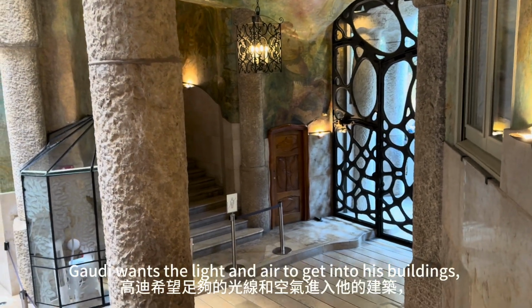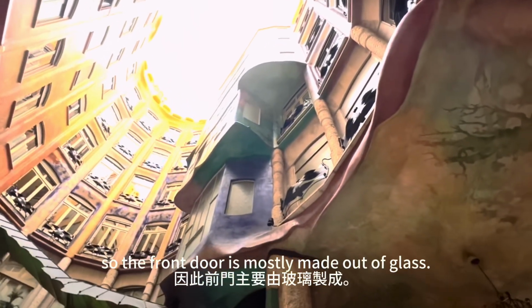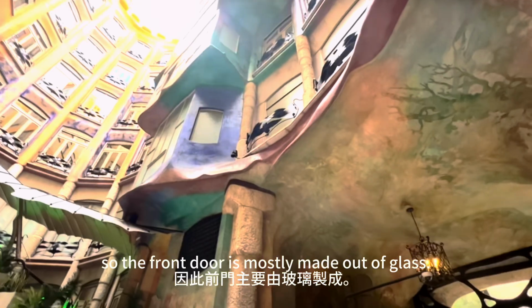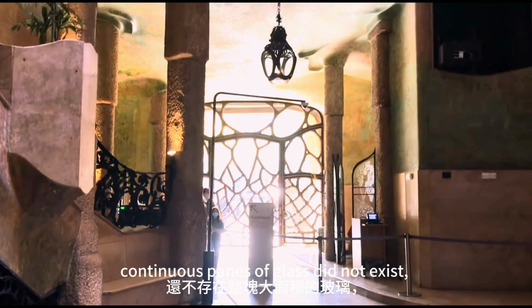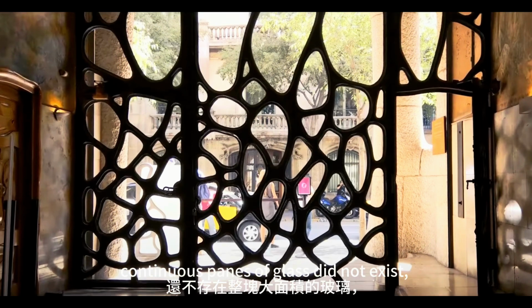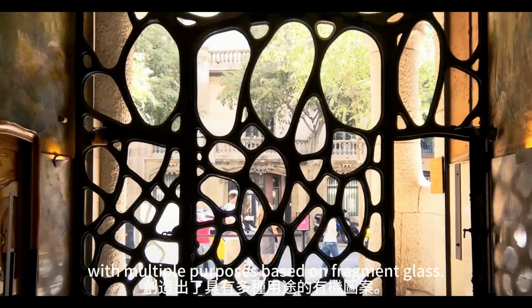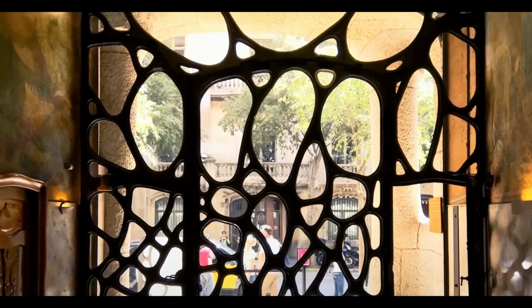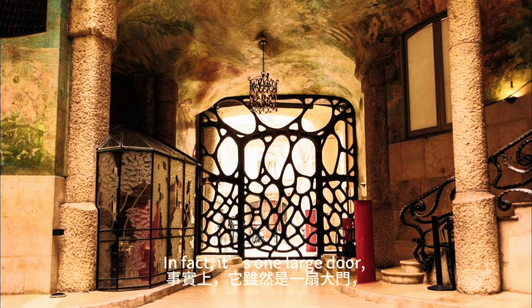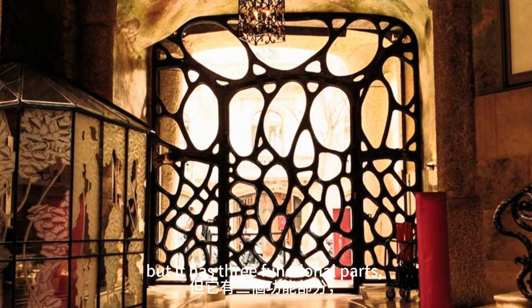Gaudí wanted light and air to get into his buildings, so the front door is mostly made out of glass. Because at that time, continuous panes of glass did not exist, he created an organic pattern with multiple purposes based on fragmented glass. In fact, it's one large door, but it has three functional parts.